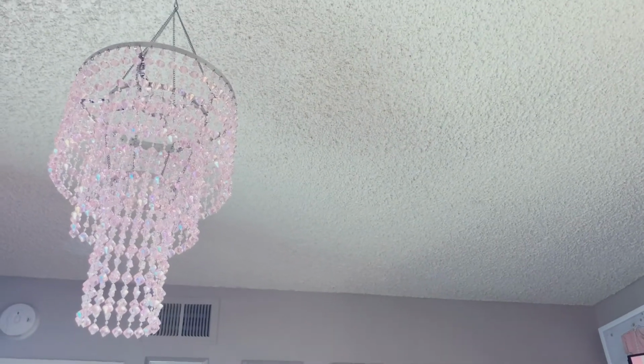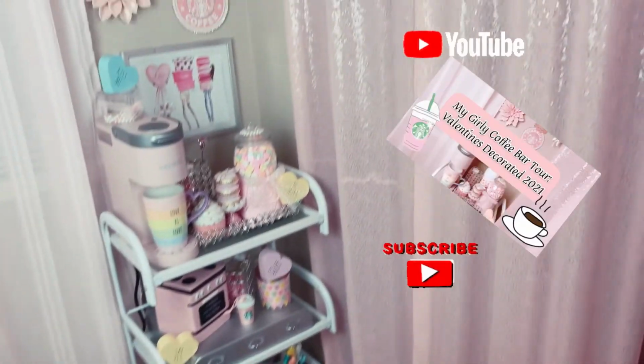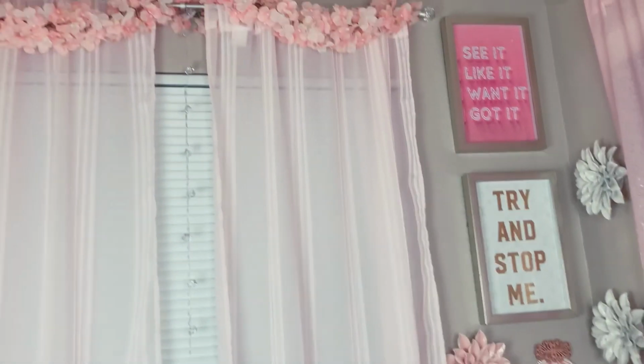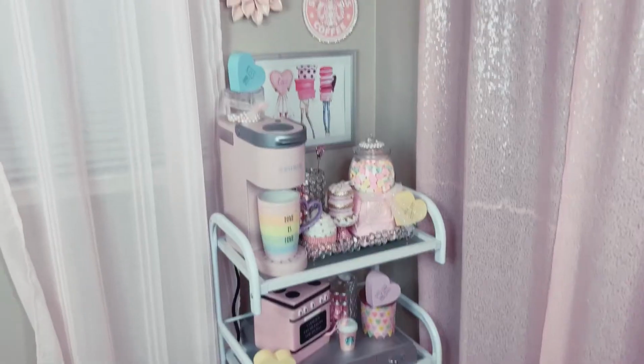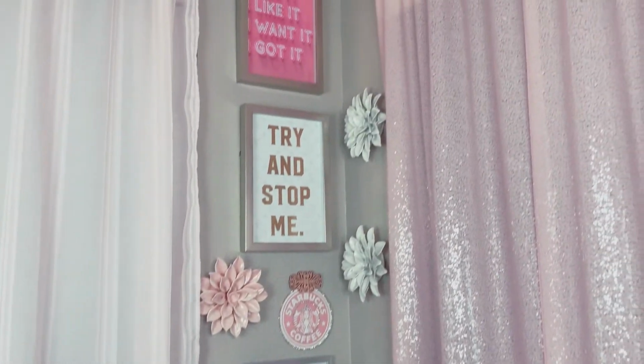I got the chandelier from a website I forgot. This coffee bar I do have up on a YouTube video, and these curtains I got from Ross for like $7, and then I put flowers and a little dangling diamond piece to go in the middle. This is my wall decor, and then these are basically my backdrops for my YouTube, and that's about it.